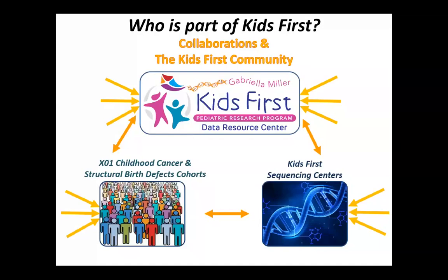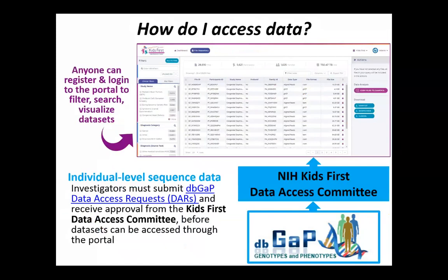But of course, we also consider any researcher who makes use of or makes discoveries with Kids First data to be part of this community, which leads to our next frequently asked question, which is how do I access data? As you saw from today's demo, anyone can register and log into the portal to search, filter, or visualize information about Kids First datasets. But in order to access individual-level sequence data, investigators must submit a data access request through dbGaP, which will be processed by our Kids First Data Access Committee. After approval, datasets can be accessed and analyzed through the cloud-based workspaces that are integrated with the Kids First Data Resource Portal.